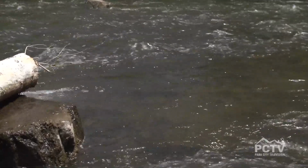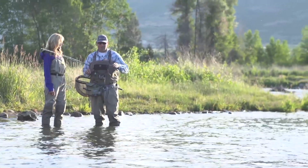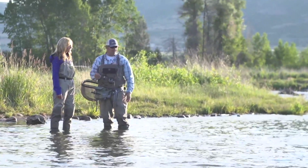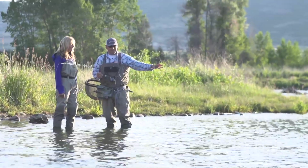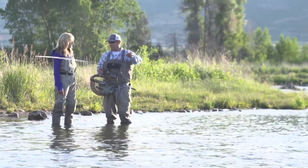So what we're going to do, Erin, is your main job when you're starting out is to mimic the natural flow of the river. There's all kinds of little bugs in the water, and they just kind of get swept down in the current, and they're just tumbling down.